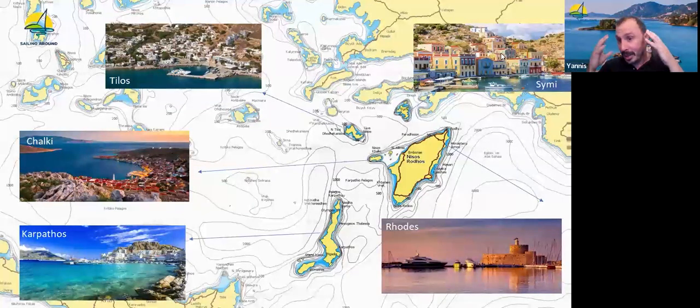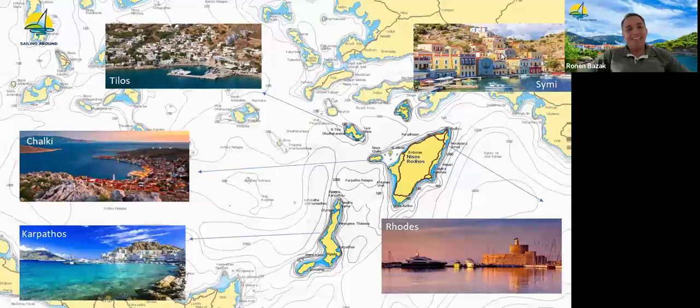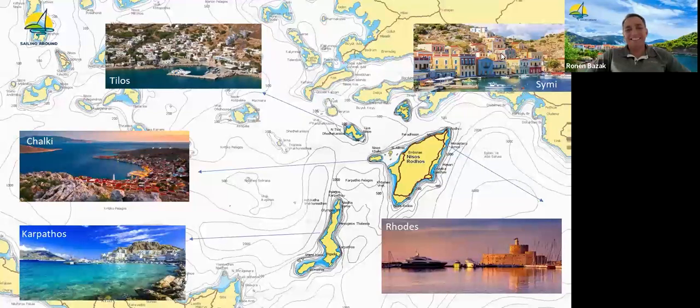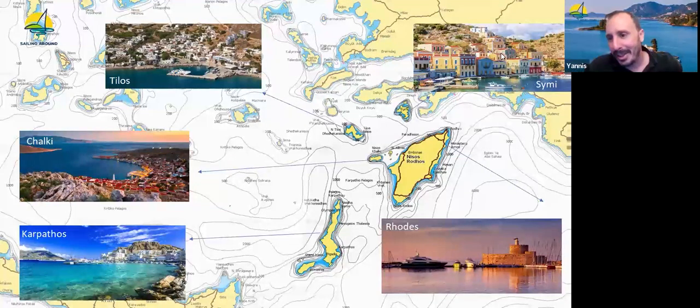I have to say that I'm in love with Simi. So, okay, I was about to say something about Simi, Ronan. The first, yeah, I'm in love with this island. So we're not objective here. We're going to be very subjective, I guess, but who cares anyway, okay?